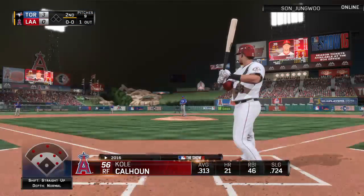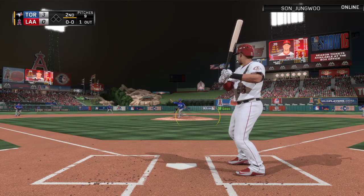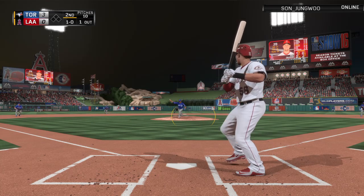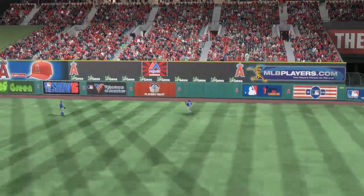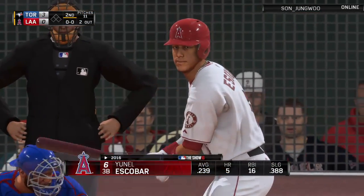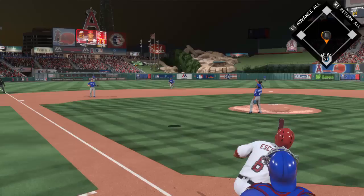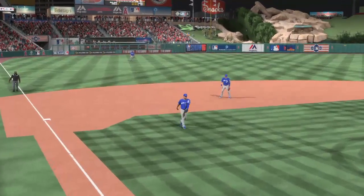Kole Calhoun is ready for his first AB here in this one. Here comes the first pitch. Now here's a slider that can't quite get back to the outside corner. It's ball 1. This is pulled into right. Bautista back in plenty of time to put this away, however, and there are 2 gone. Yunel Escobar gets his first chance here, looking to make something happen with 2 gone in the bottom of the second. Pitch popped up. Donaldson is there for it. And that's the third out.